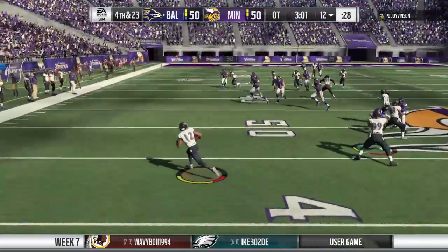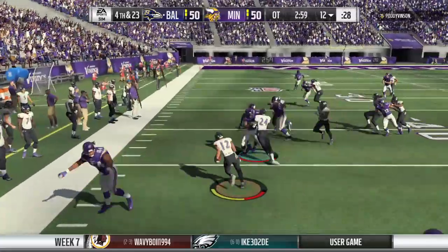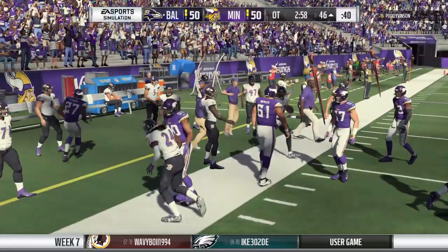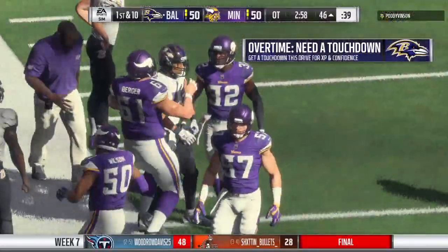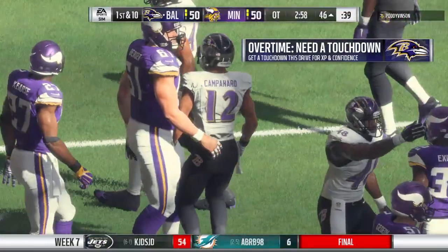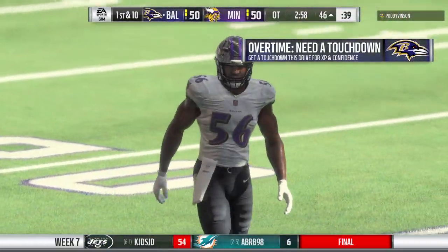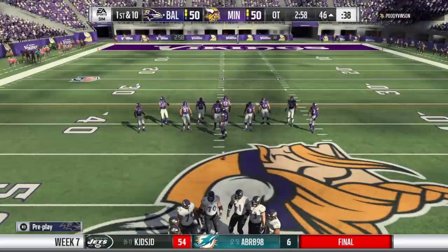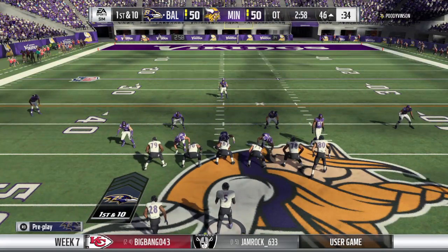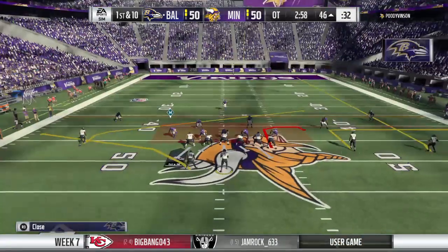Now Campanaro. And now running right through it. A great return there of 22 yards. And the Ravens set up well to begin their drive as it'll begin in enemy territory already. The Ravens offense now, they get set and head back onto the field. Their defense did its job, got the stop. All they need is 3, and this is over.